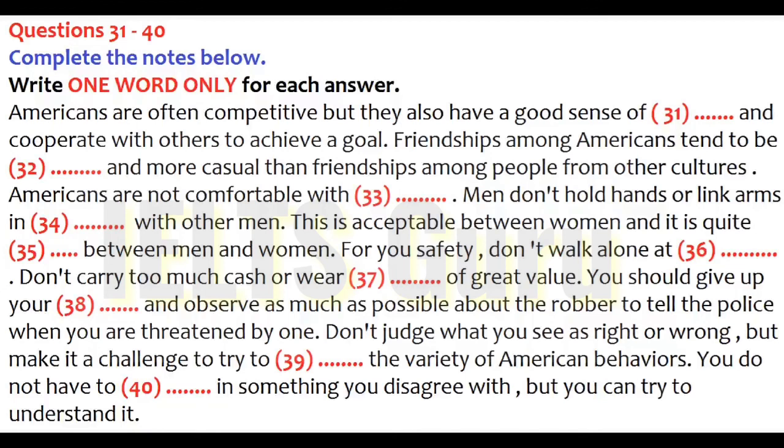6. If a robber threatens you, at home or on the street, try not to resist unless you feel that your life is in danger and you must fight or run away. Give up your valuables as calmly as you can, and observe as much as possible about the robber to tell the police when you report the crime.